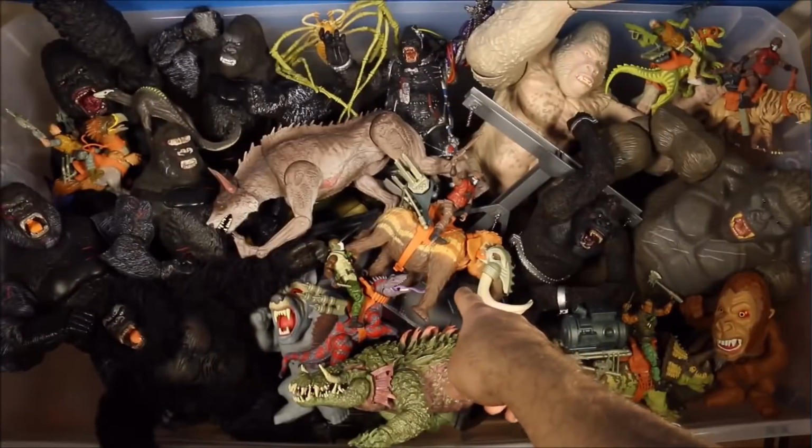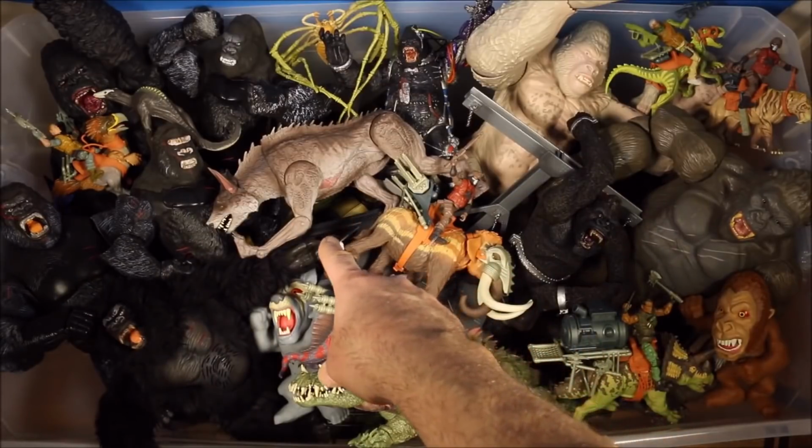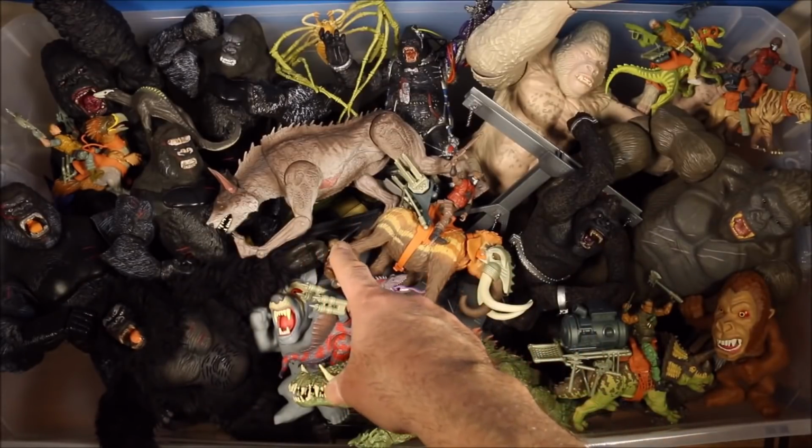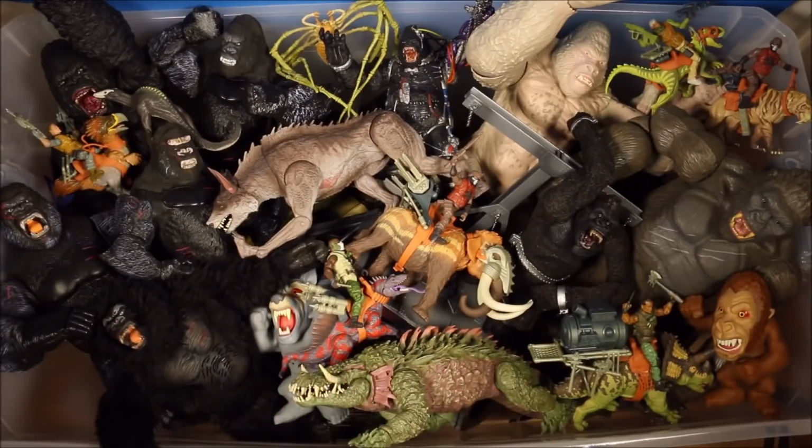We have the Primal Clash toys from Lanyard. We have the Rampage movie toys that were made by Lanyard. And we have King Kong Skull Island toys that were made by Lanyard, and a bunch of other King Kong Skull Island toys. Wow. Let's go ahead and check these out.